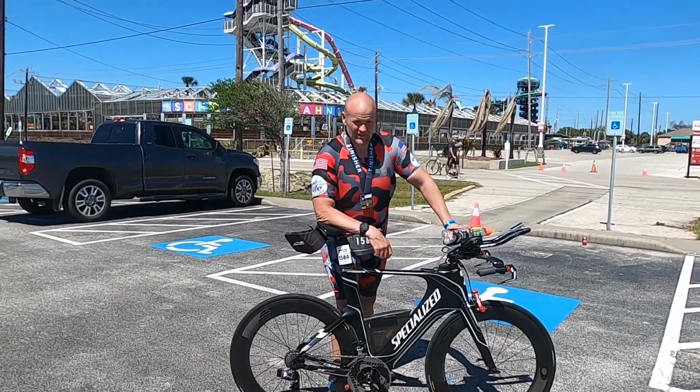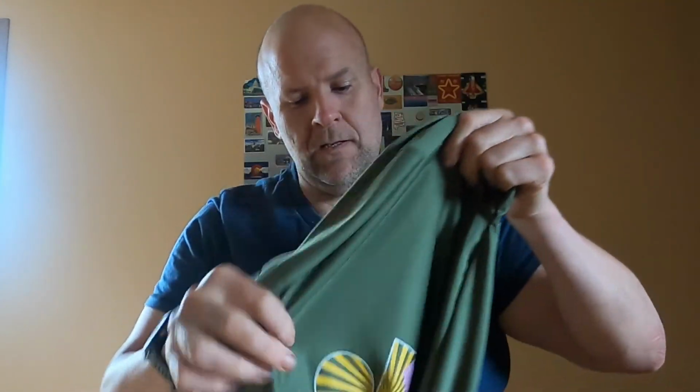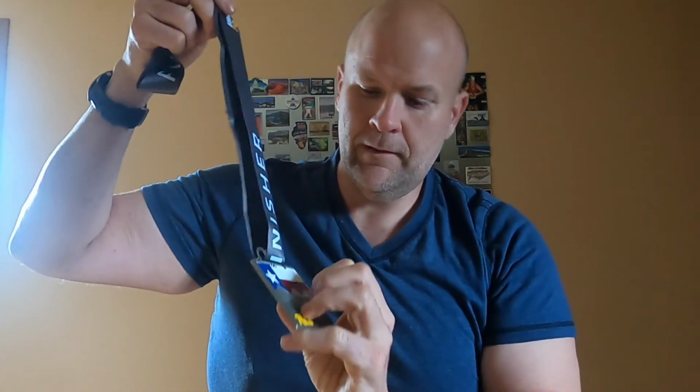Yeah, long day. Oh, at the finish line, of course, you get your typical things like we got the shirt. I think we got that the day before, with registration. And at the finish line you got the hat, which doesn't have any Texas branding on it. You notice the shirt also didn't have the year on it, and neither does the medal, which I guess means they weren't overly confident in the race actually happening.